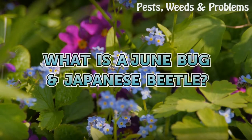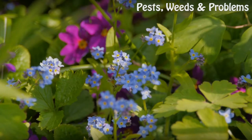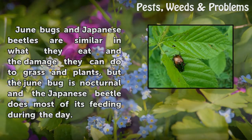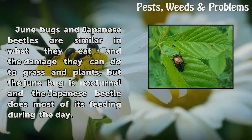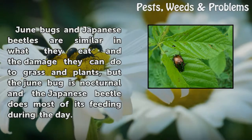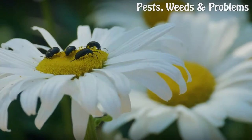What is a June bug or Japanese beetle? June bugs and Japanese beetles are similar in what they eat and the damage they can do to grass and plants, but the June bug is nocturnal and the Japanese beetle does most of its feeding during the day.